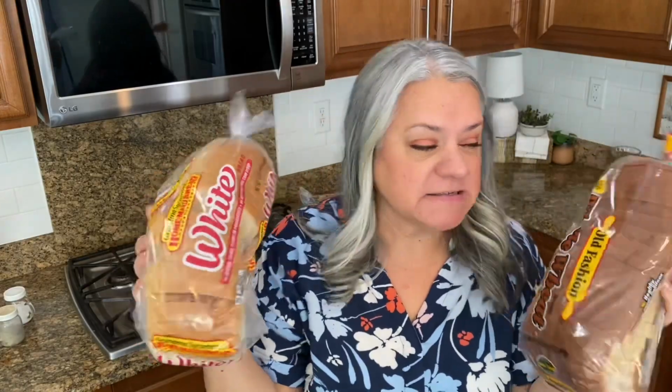Our family loves the Grandma Sycamore brand, and the boys really like some whole wheat. So I have to get one of each. If we do run low or we run out, I make French baguettes that are perfect for sandwiches. In fact, I kind of prefer them.